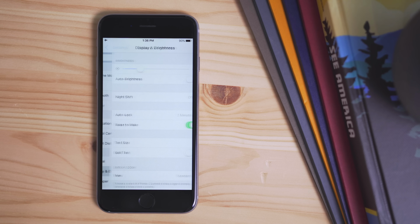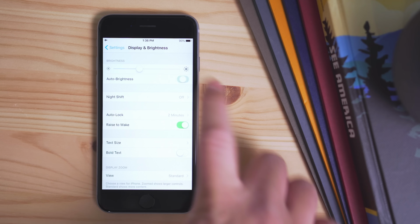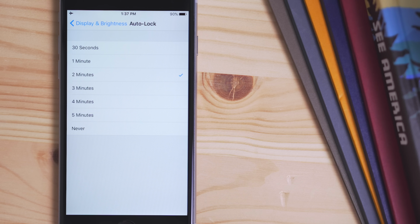Now also, you can turn on auto brightness, which is in settings under display and brightness, and this will automatically adjust the screen depending on the lighting around you, so you don't have to do it yourself. And finally, for the display, you can set the auto lock timer shorter. This again can be done in settings under display and brightness, and this will help keep the display off when you aren't using it so you can save battery.